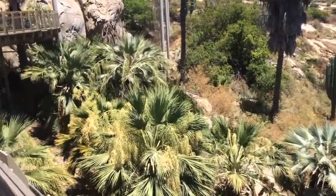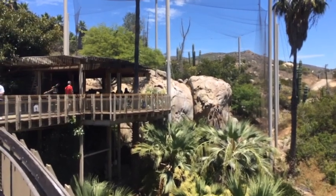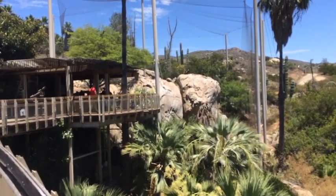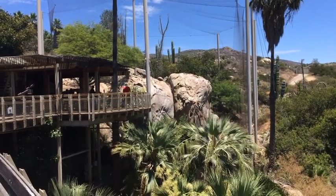There's also the California condor enclosure. Want to walk down this way? California condor enclosure. Kind of a funny play on words, maybe.